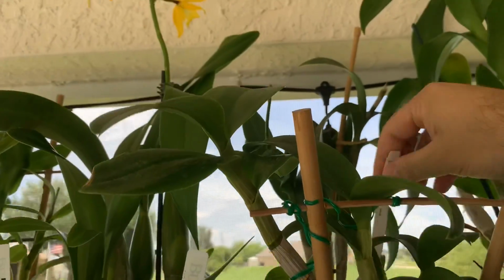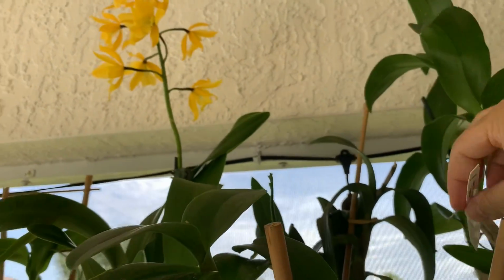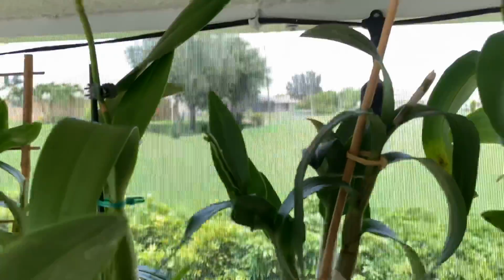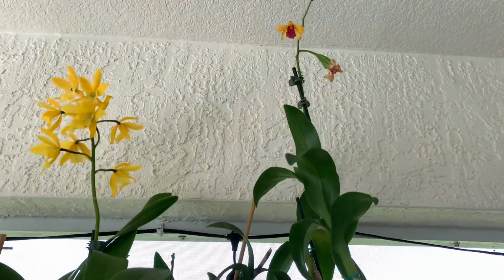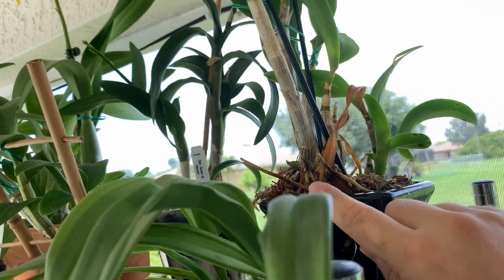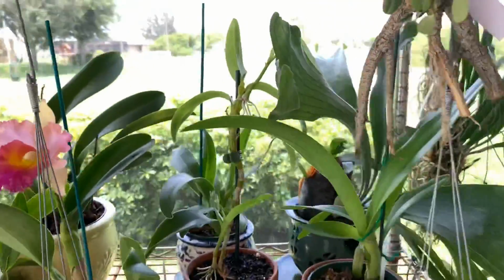This one here is getting a spike, and that is Dendrobium Queen of Hearts, or Queen of Heaven, excuse me. There are actually 2 spikes on that one. I don't know if you can see the other one there, but there's another short one down in there. And then the seed pod on my Barana Jade is getting bigger, and he's got a new growth right there. And I think he's getting another one, yep, right off to the side there. So that's pretty exciting.